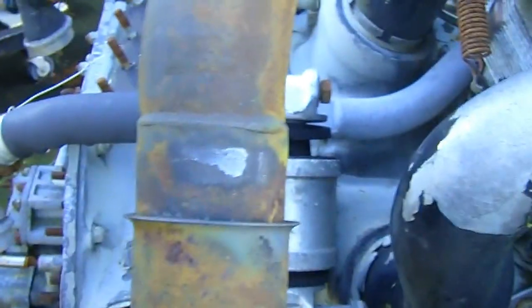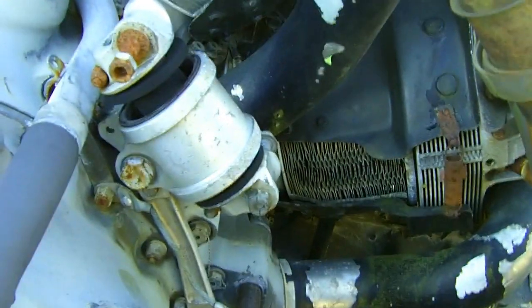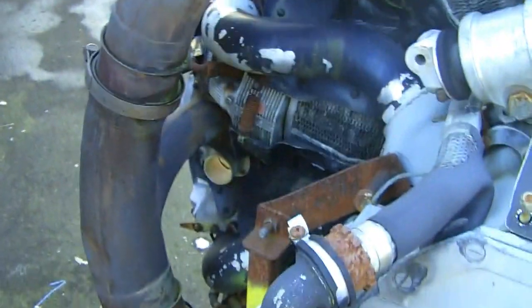It's got a lot of magnetos. Very nice engine. We'll do a back shot. That's all the exhaust collector. See? Very nice engine. Very nice.